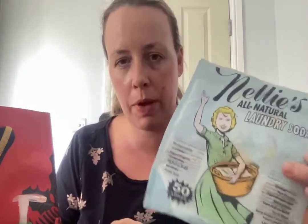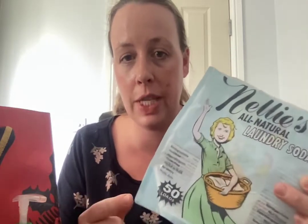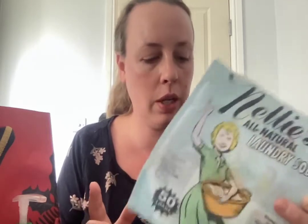This is Nellie's All Natural Laundry Soda, 50 loads. This was also from a FabFitFun mystery bag. This was fine. You can pick these up on QVC. I think they have done it with like a tin bundle. So it was fine, and I think it's biodegradable, non-toxic, hypoallergenic, gluten-free, no SLS, no GMOs, septic safe. This is made in Canada, actually. Yeah, it was fine. Wouldn't go out of my way to source it, but we got through that.